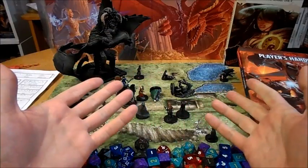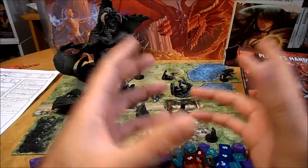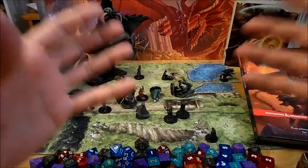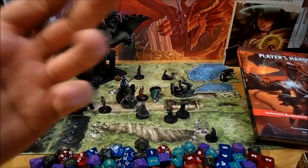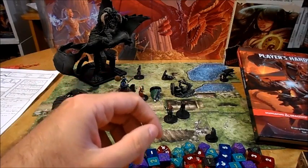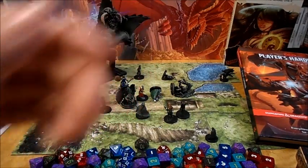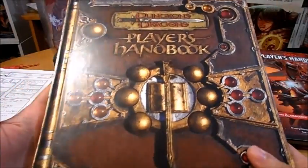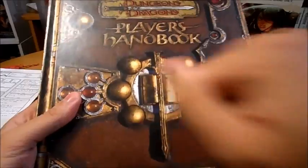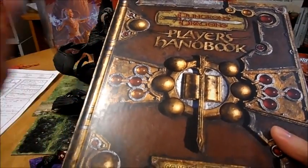Using the softcover Player's Handbook as an example, it's part of a set, so it's not even a complete item. It's part of a larger set that you may be able to sell for that price if you have it all together. But the fact that it's just softcover doesn't make it more valuable. If you take a look at the Player's Handbook, this is basically all that it is. It's a regular Player's Handbook. Instead of having the hard cover, it's got a paperback cover, which is more susceptible to damage.